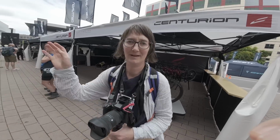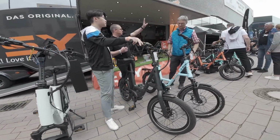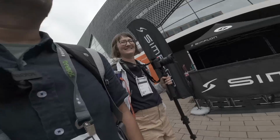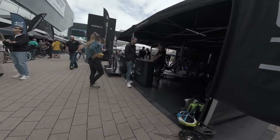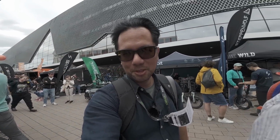So we finally made it outside. Yay! We just had lunch with our friend Daniel from Tumbleweed. So we're walking the outside, just seeing what there is to see. Kind of cool. There's tons of cargo e-bikes, all different sizes. There's Riese & Müller. There's a Birdy folding bike. I didn't know that Riese & Müller owned them. Maybe they acquired them at some point.